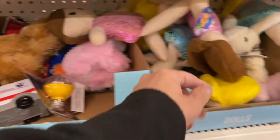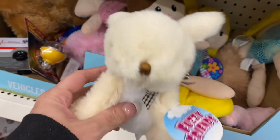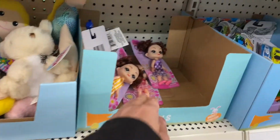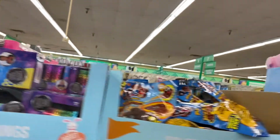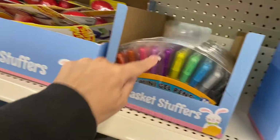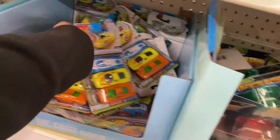What is that? We have one of these. It's a top. Some of these plushies. Oh, I'm liking this little bunny. It has a buffalo check bow. Isn't he cute? That's adorable. Then you have these kind of dolls. And you have the trucks, the slinkies, the voodoo. Here's the silly putty. Here are the gel pens, the little race cars. Here are the yo-yos. I love these things. The Play-Doh.